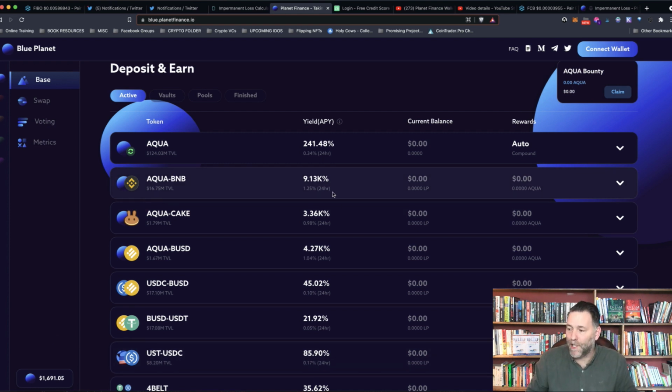So how do they get these yields? Basically, you're providing liquidity for this pool. It's called a pool, or it's called a farm. Essentially, you're farming this, and you're putting in the same amount of Aqua token as BNB token, say $500 each, and you're providing liquidity. What is liquidity? If you go to buy a token on Uniswap or PancakeSwap, for example, and you get a really high impact price, it means there's not enough liquidity.